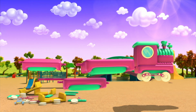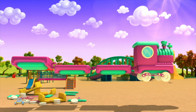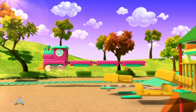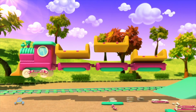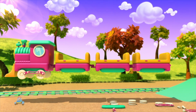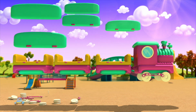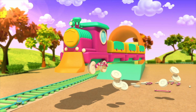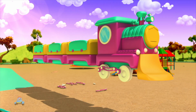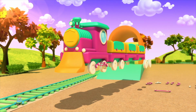Next, we have the beds for the carriages. Told you there were a lot of parts. And the bodies for the carriages. There are 3 carriages on this train, so 3 bodies. And then the doors for the carriages. There are 6 of those, 2 on each side. Next, each carriage needs 4 wheels, just like Train. That's 2 on each side. When you add it up, that's 12 wheels.